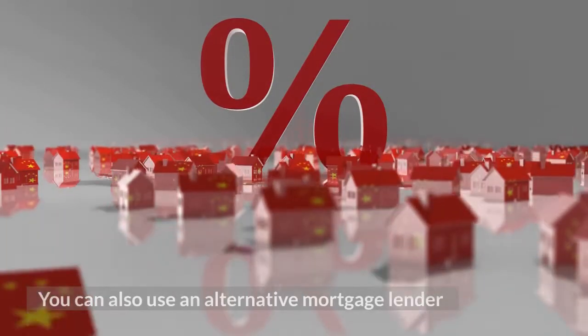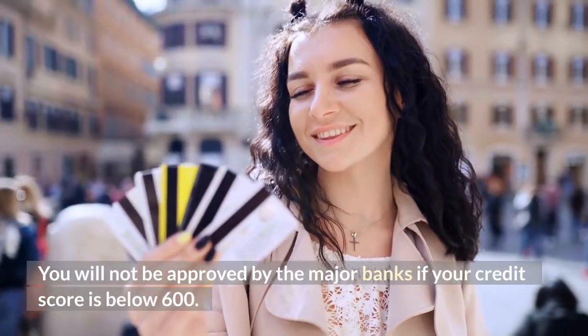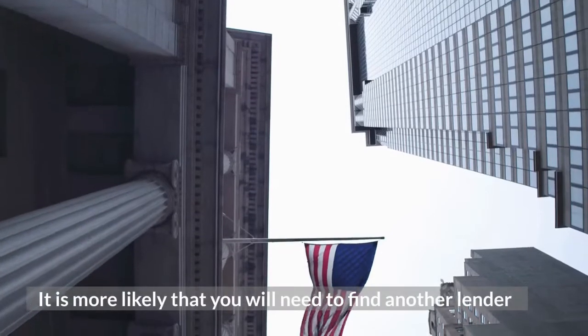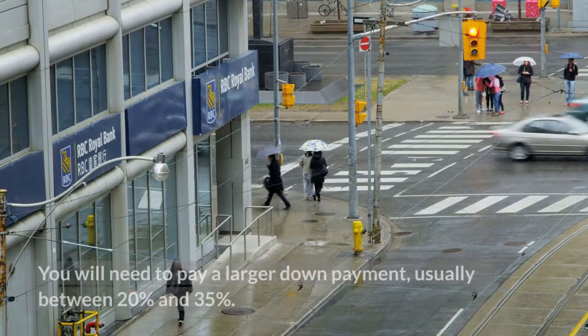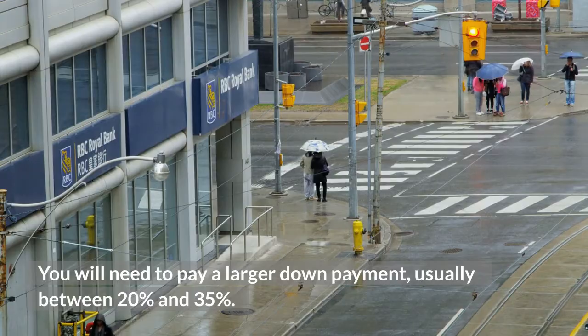You can also use an alternative mortgage lender. You will not be approved by the major banks if your credit score is below 600. It is more likely that you will need to find another lender. Alternative lenders can be more flexible when it comes to credit. You will need to pay a larger down payment, usually between 20% and 35%.